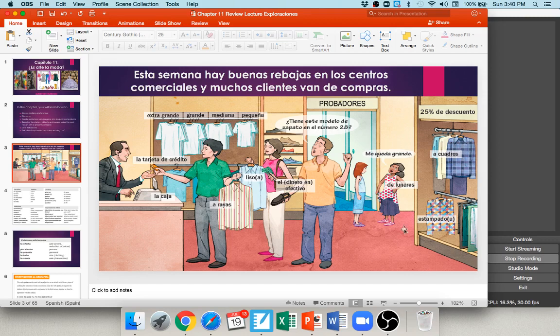And then finally, over here to the right, you see this other exchange happening between these two ladies. And she says, oh, me queda grande. Oh, it fits me really largely. It's big on me, we might say. And the shirt that she is wearing, again, we have a rayas, striped, liso, solid, and de lunares, which is polka dots. Finally, over here to the right, hanging up, you see a cuadros, a plaid shirt there. And then down here at the bottom, we have estampado, which is just a patterned shirt.